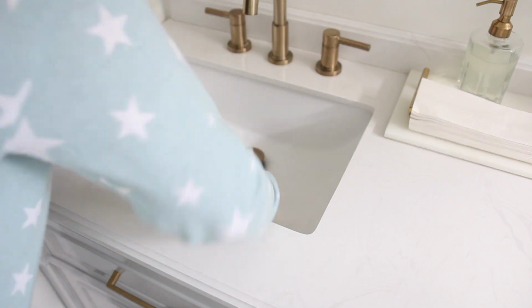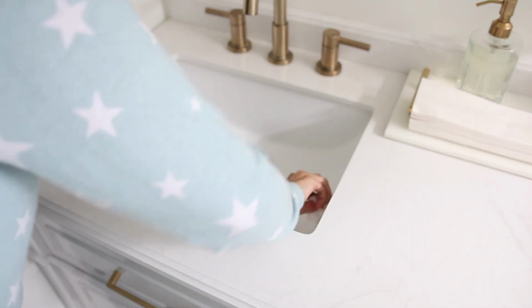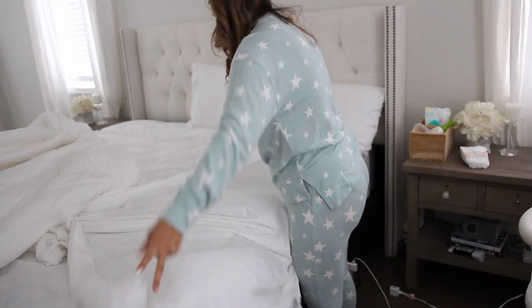Adding the cleaning of the sinks and bathroom surfaces has made a world of a difference when it comes to my daily routine. And I do this every single day. It makes it a lot easier come the weekly. Then once again, pull out my checklist and I check off the things that I accomplish in the bathroom.